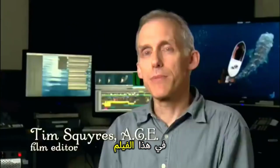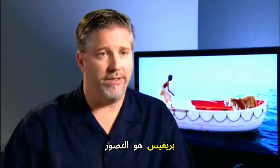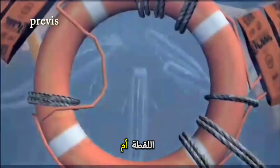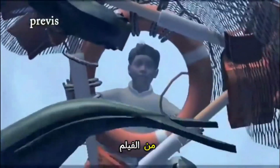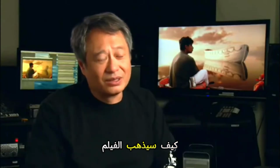In this film, because of the heavy visual effects, we did a very extensive previs. Previs is pre-visualization. It's mapping out exactly what you're going to see in the shot. It's almost like a video game version of the movie. It's the tour of a virtual set that really helped me to visualize how the movie will go.